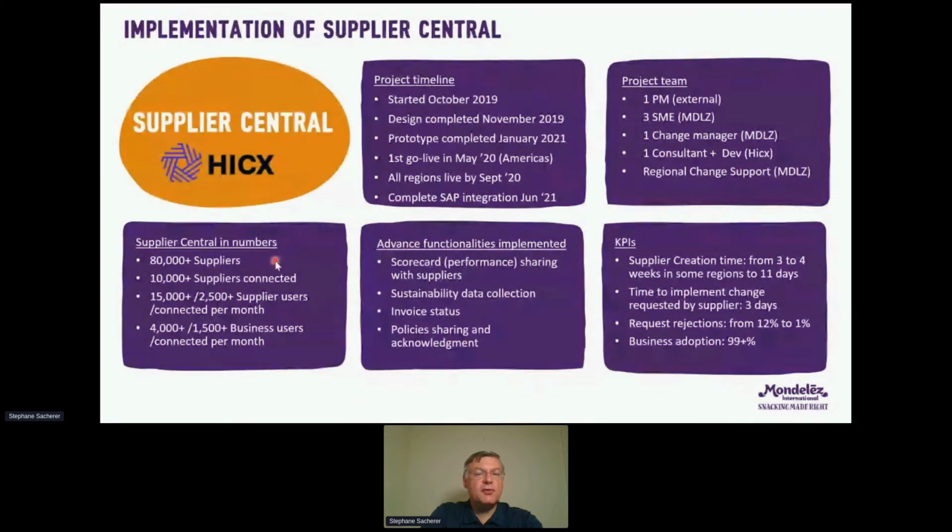If you look at it, we have all the suppliers that we use today already in the tool. Now, all the suppliers are not connected. We have more than 80,000 suppliers in Mondelez that are active. Of those 80,000, we have already more than 10,000 suppliers connected to the system that can connect themselves and change their data. Those 10,000 suppliers represent more than 15,000 users. The suppliers are able to connect more than one user in the system, and we even recommend that, so that if someone leaves, we have someone else we can contact if needed.